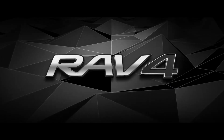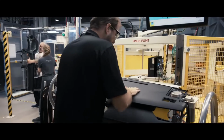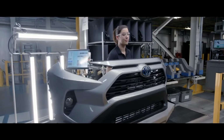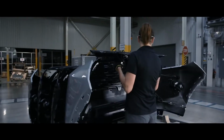What's new with RAV4? In short, everything. Many of the manufacturing processes that go into making RAV4 are also new as a result. And naturally, like all Toyota models, a lot of hard work and dedication goes into building RAV4.